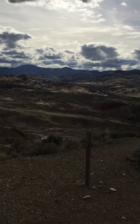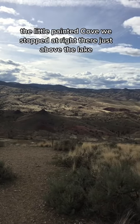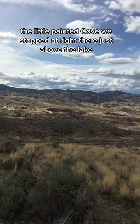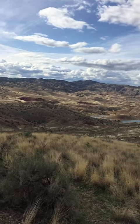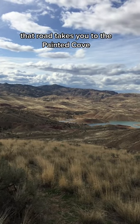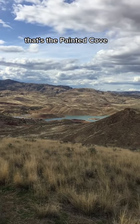Your daddy's holding on to me so I don't. You can see the little painted cove we stopped at. Right there, just above the lake. That road takes you to the painted cove, and then to the left there, where you see a little bit of purple, that's the painted cove.